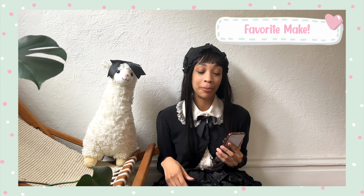Because I'm a handmade Lolita, I of course had to include my favorite make of this year. So my favorite make of this year was of course my lovely tartan JSK set that I made at the beginning of last year. I think your first make kind of always has a special place in your heart, kind of like your first coord or your first event or any of those kind of things. And so yeah, the lovely tartan JSK set, that was number one for sure.